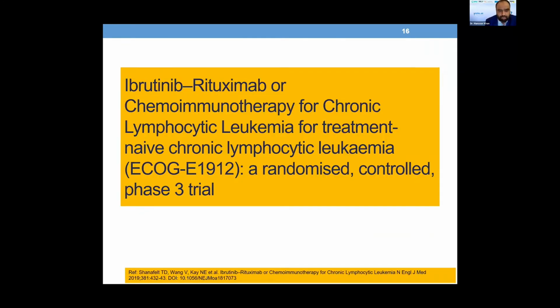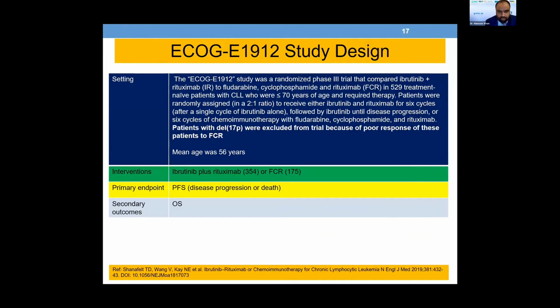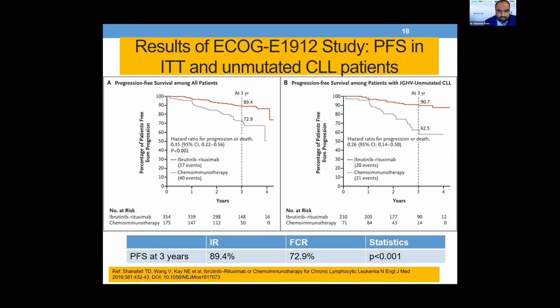The third trial is the ECOG-E1912 trial, and that was the trial I was referring to with the IGHV mutated patients. This was a randomized phase 3 controlled trial, and the patients were randomized in 1:1 ratio to receive either ibrutinib in combination with rituximab versus FCR. The patients with 17p deletion were excluded from the trial because of the knowledge that they respond very poorly to FCR. So ethically, it was wrong to include 17p deletion patients in chemoimmunotherapy.